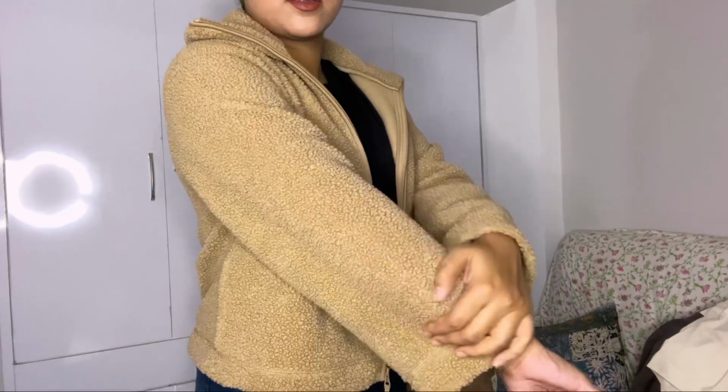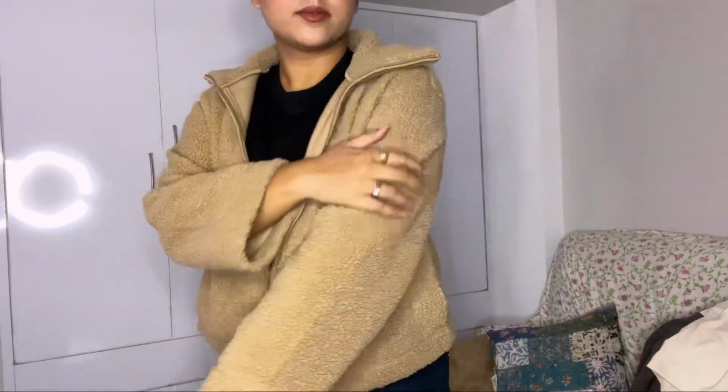I really love the fit. It's not very bulky, very oversized. Usually when you go for teddy jackets, they look very bulky. I really love the softness, and it just feels like a very warm, cozy hug because of this fur. It's super soft, and you also get two pockets right over here, which are very spacious. You don't get any zip.